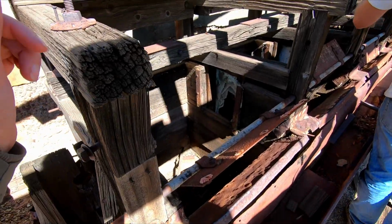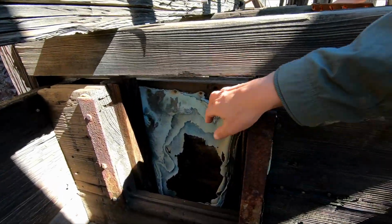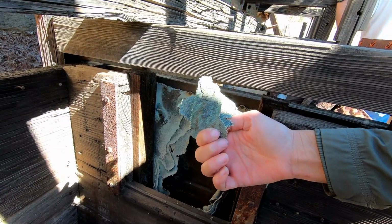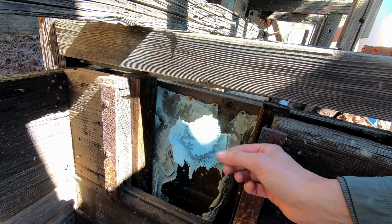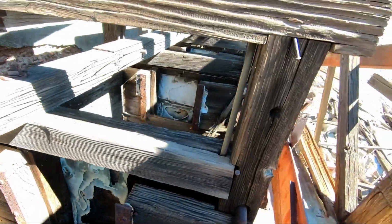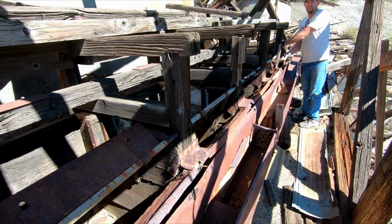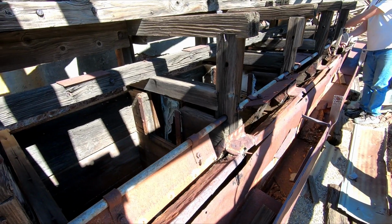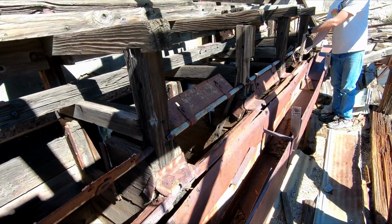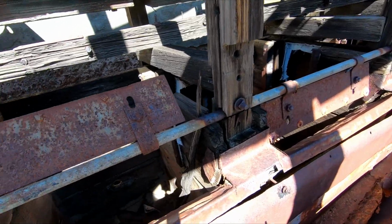Wow. Oh my gosh. They were using old jean material as a filter, probably. Check it out. It still turns! Oh, I love it when things are still mechanized and you can still move them. That's neat. You can see the pad scraper things there.